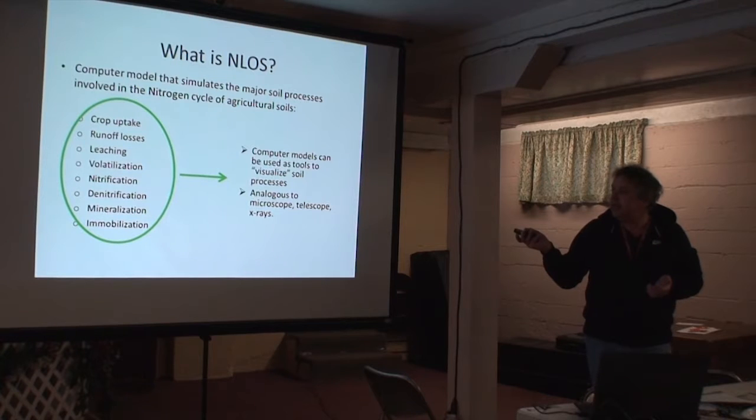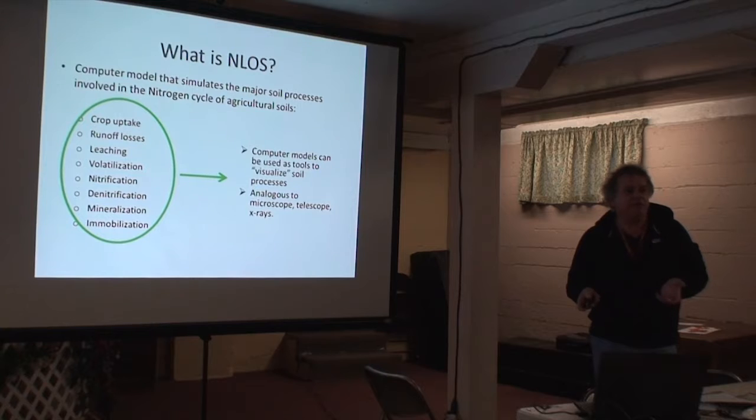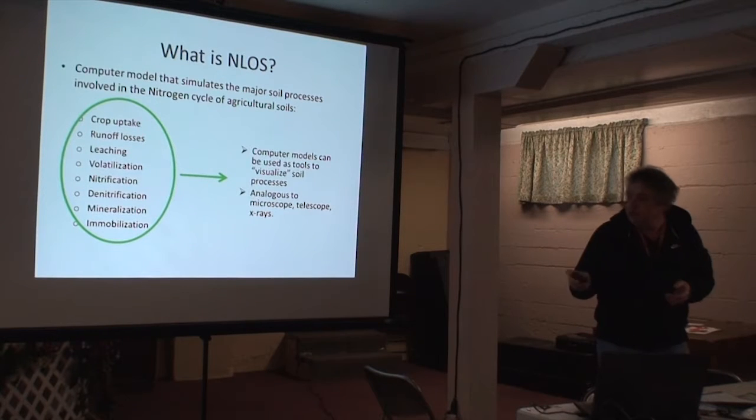And I say it's kind of a visualization tool, and it's analogous to a microscope or an X-ray or telescope. A microscope allows you to see certain things at certain times. It's not everything. Same with a telescope. You can see things far away. And X-rays, none of them are perfect in the way to see everything, but they allow you to understand and visualize other things that we can't normally see with our senses.